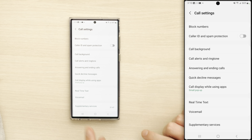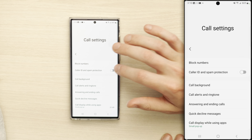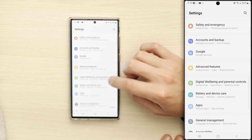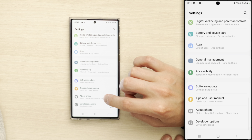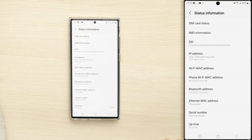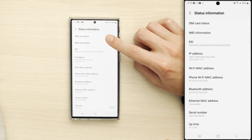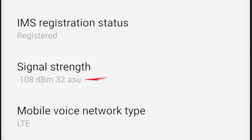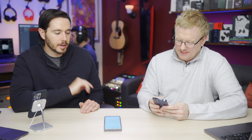A bit easier to check for this on Android. If you go back to the Settings app, scroll down and tap on About Phone, then tap on Status Information, then tap on SIM card status at the very top of the screen. Here you'll see signal strength -108. Wow. It won. It's all the same. Yeah, it's all the T-Mobile same. Slightly better, but not really.